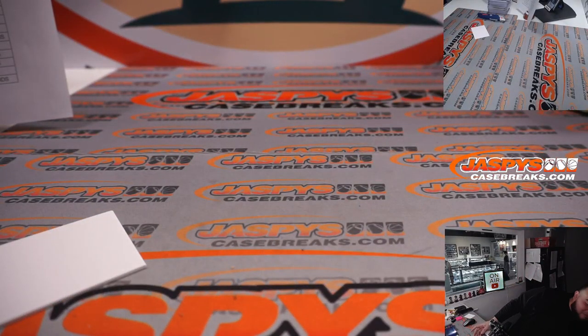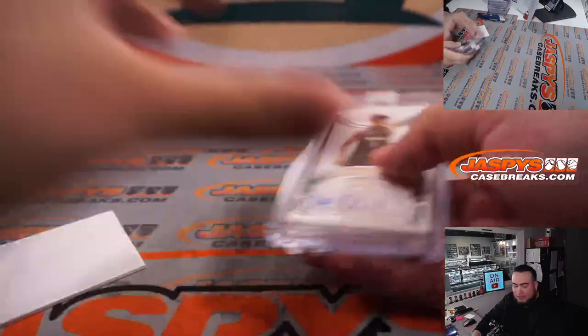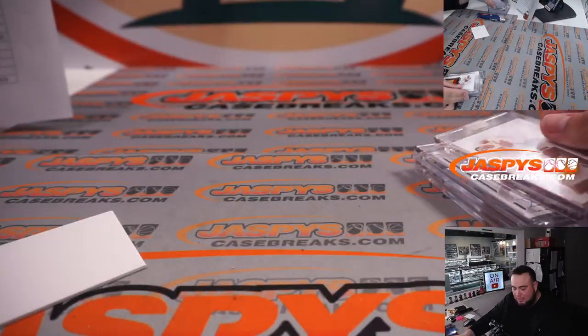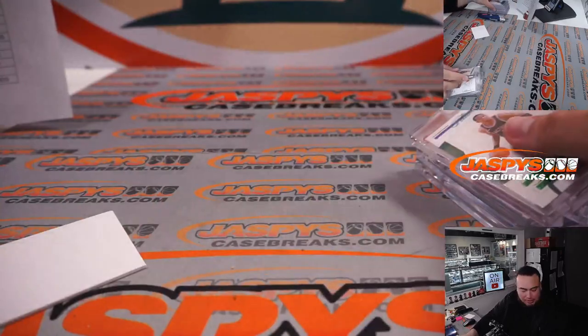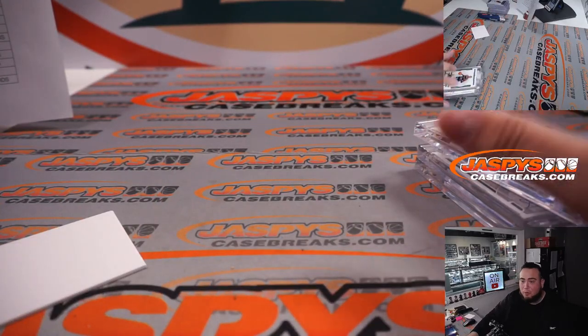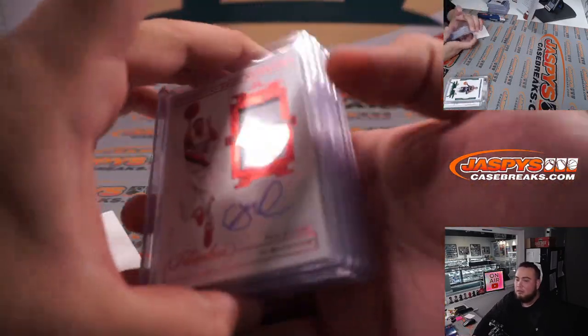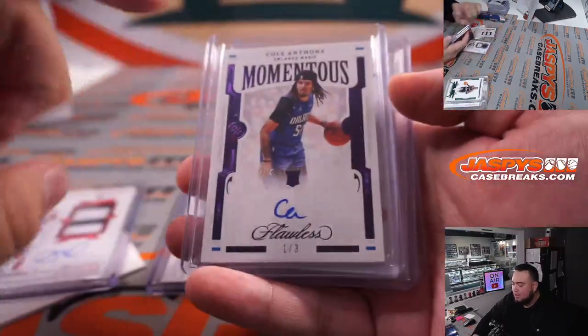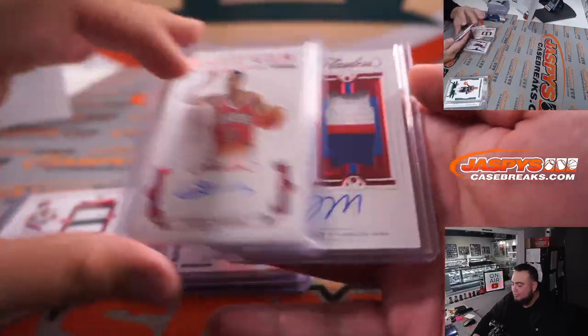Alright, guys, well, there you go. Picker team number 2 in the books, guys. This is actually a pretty solid case. I think I want to say it was a little bit better than the first one. Not only did we get Edwards and stuff like that, but Trae Young on the first half of the case. We got a couple Emerald Diamonds. But I really feel like the RMB really hit. RJ Hampton RPA out of 3, Cole Anthony, Allen Iverson, and a Tyrese Maxey RPA.